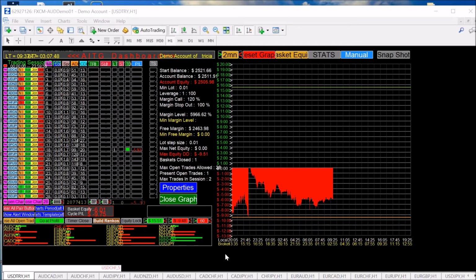Gene, is that a resolution fix on her? What kind of TV is it? Is it an HD or 4K or what? Okay, let's see. Is it a real old TV, or is it a newer TV? I know MT4 is having a lot of trouble right now with 4K TVs. Oh, okay, it's having trouble with 4K TVs. Yeah, or 4K resolution monitors.